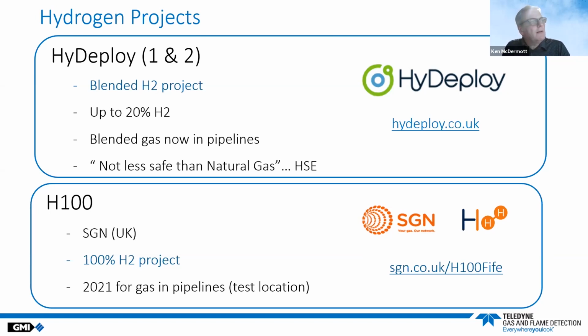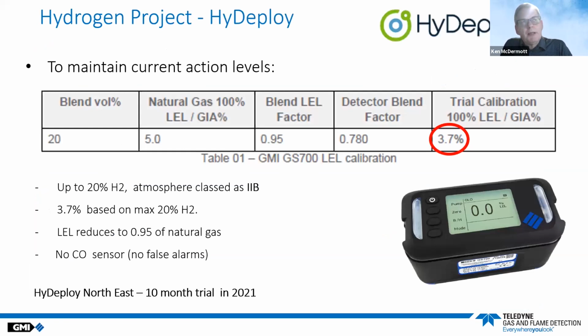But there's also implications on the instrument. The HyDeploy project selected the GS700, and some of you might think, well, how is that possible? Because the GS700 has infrared sensors, and infrared doesn't work at all with hydrogen. What we found with this project was that the response of the instrument was so good with the blend that, quite simply, if you had 20% hydrogen in the pipe, then this would read 80%. The balance would be read as hydrogen, and that was accurate enough for this project to progress.